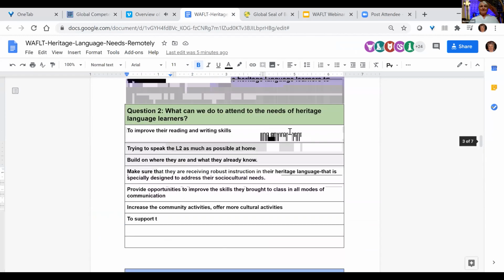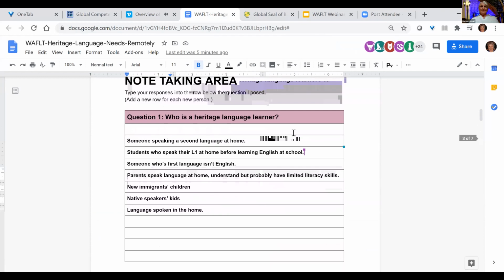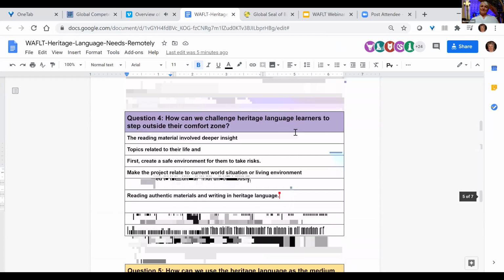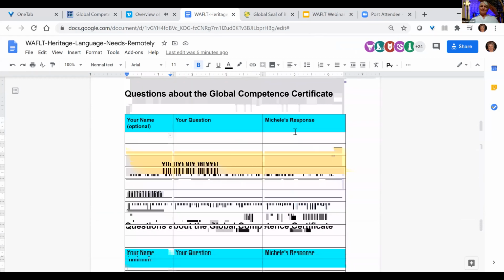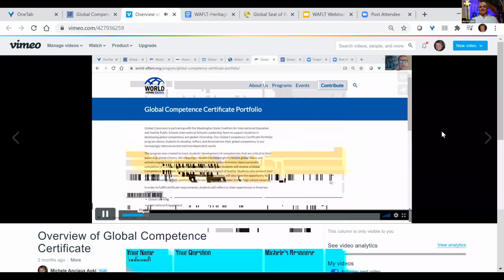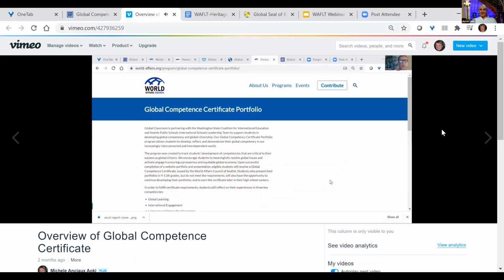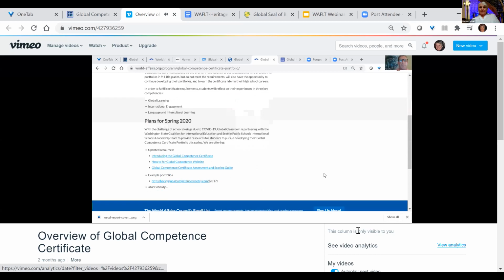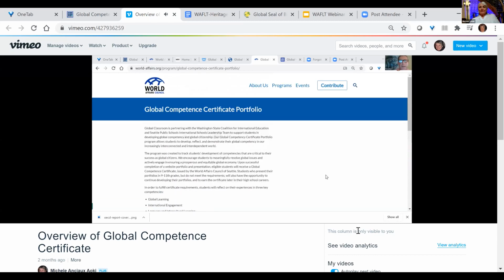So the Global Competence Certificate portfolio project is an important way for students and teachers to engage in global learning. The World Affairs Council and our program has a mission to engage students in a number of different global competencies. And this is an opportunity for students really to reflect and to share what they've learned over the course of their high school career. We'll go into more details in just a moment, and we'll talk more about what the World Affairs Council has to offer. But I really believe that this is an opportunity for students and teachers to engage locally and globally in a program that will give you the perspective that global education matters.